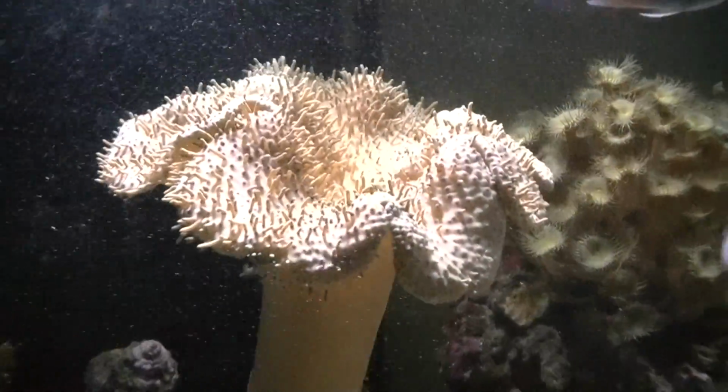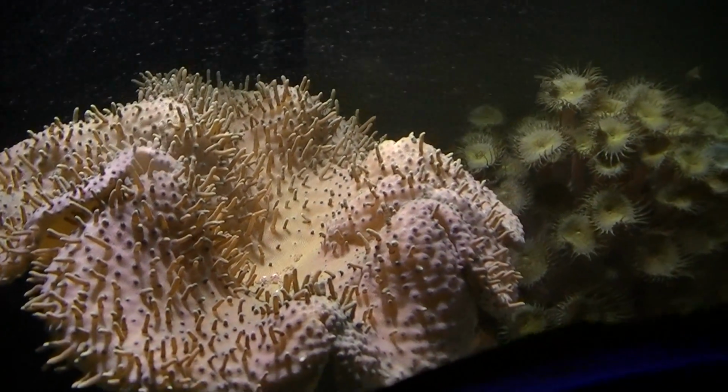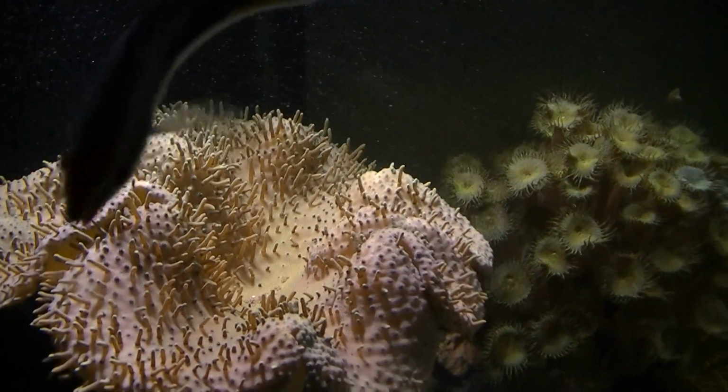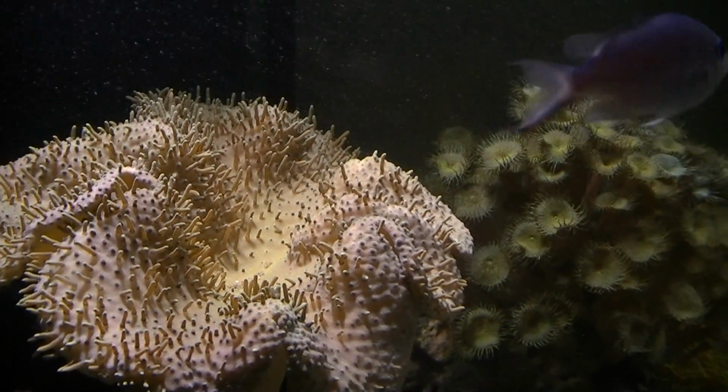Okay, now we're looking at the leather mushroom here starting to open up. After I fed it, it closed up there for a bit, but now it's starting to open up again, and if I give it another few minutes, it'll probably have all the little blooms on it. It looks like little flowers once it opens up here.